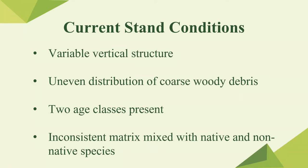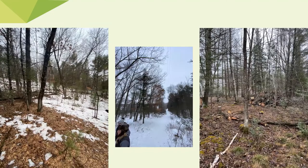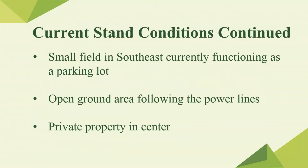So starting off with our current standing conditions, there's variable vertical structure, an uneven distribution of coarse woody debris, two distinct age classes, and an inconsistent matrix mixed with native and non-native species. As you can see in the photo on the far left, there's two distinct age classes, and the one on the right really highlights the coarse woody debris and multiple decomposition classes.